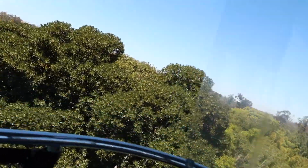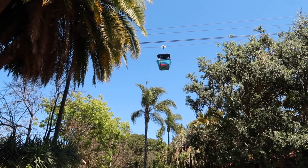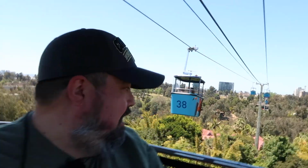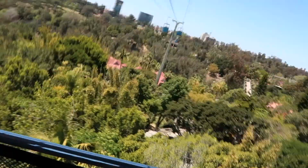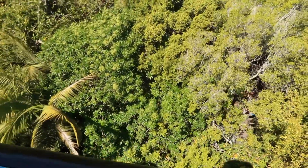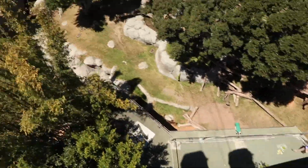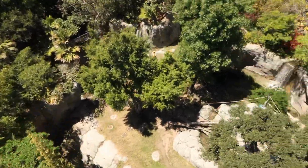And honestly, I don't know if we can get the... I can switch sides here. See if we can get the... Oh, there's plastic here. See if we can see the gorilla enclosure. The wind's kind of blowing. I don't want to lose my world champion Dodgers hat. Here we go. Now we're looking down there. There's a gorilla. Can we see him? There's the gorilla enclosure. Oh, so awesome. We got the waterfall.